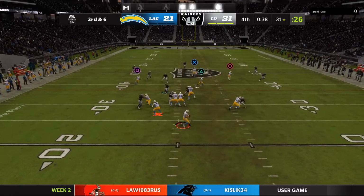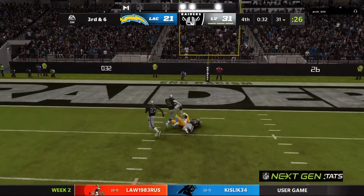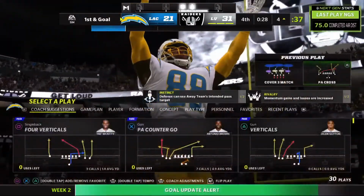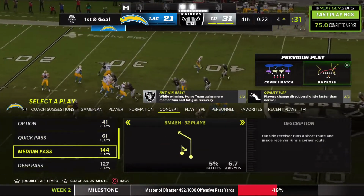Throwing, Herbert. He's going to let it fly. And this is caught inside the 5. A big play there for L.A. Quite a show of arm strength right there. That was in the air for a long time, and it was on target, too.